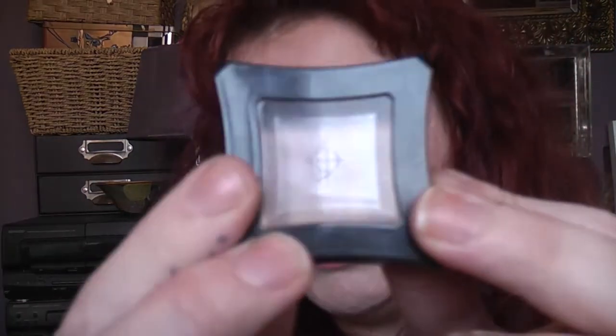Next thing that I'm going to talk about before we get on to the huge amount of lip products is an eyeshadow by Illamasqua. It comes with a clear lid, you can see, and it's called Heroine. That is what it looks like. It's just a very pale taupe sort of colour.